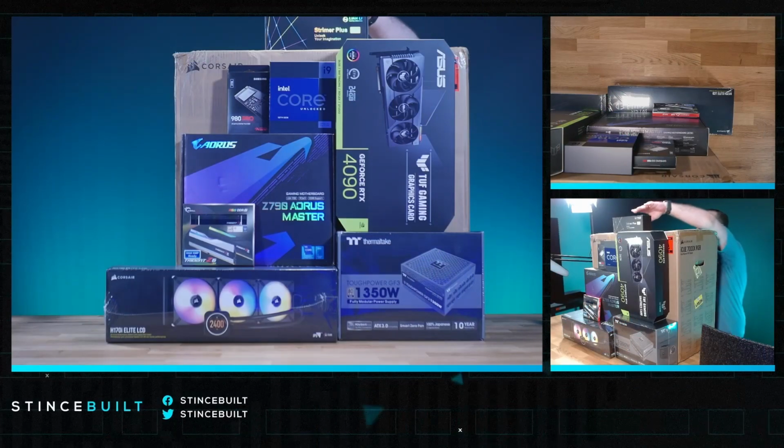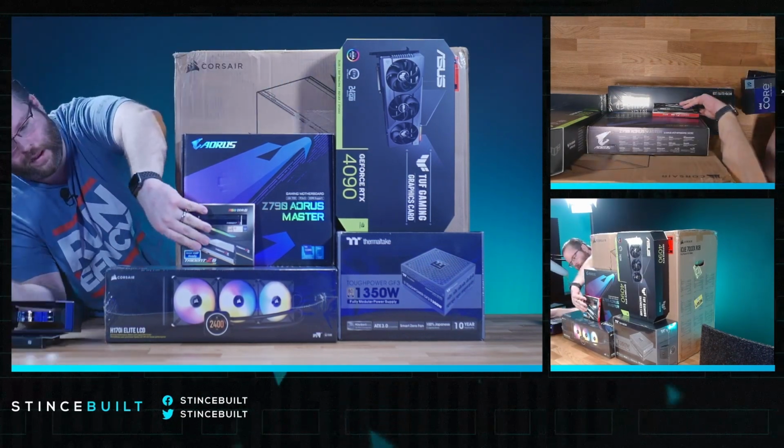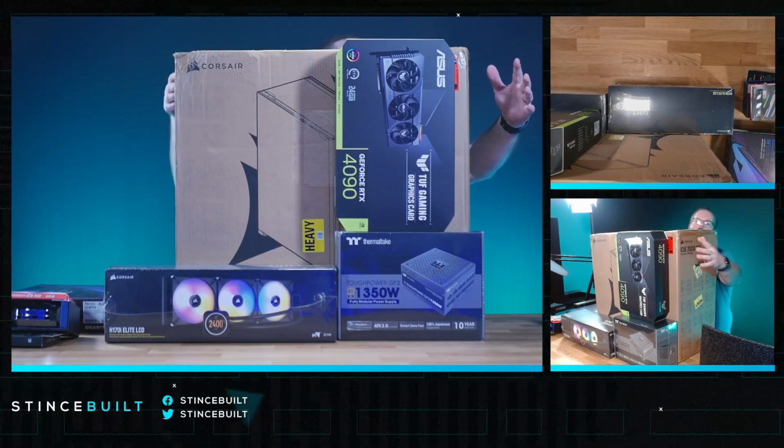Start taking some of the stuff off. We've got some Lian Li cables up here, some Strimer cables. 980, our KS, our RAM, and our motherboard. Case, and card coming down.